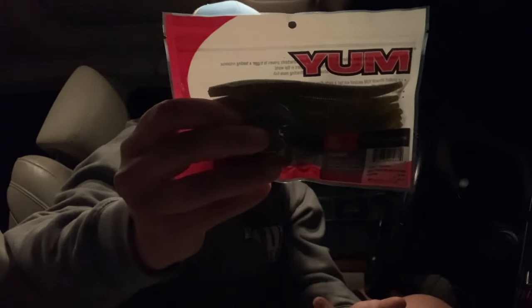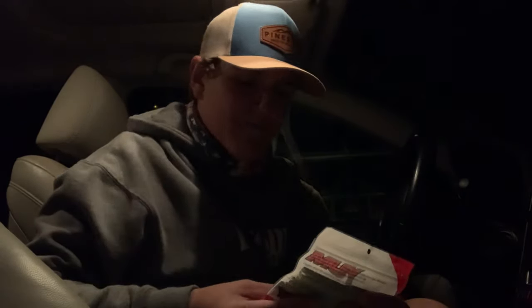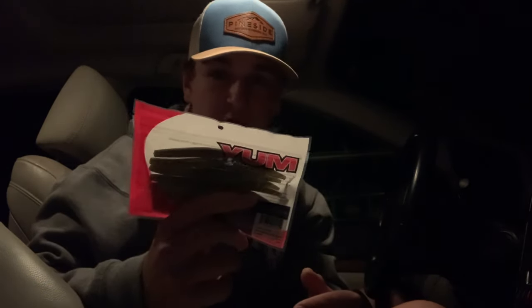And you know, you can never go wrong with the Yum Dinger. $2.47. The total was about $5.24 with tax. So the total before tax was like $4.91. We went under $5 and we got a watermelon red flake 5-inch Senkos right there. These things are the juice. I actually caught a 6-pounder recently, as you guys saw in the last video on this. So we got those two items just to show you guys proof.